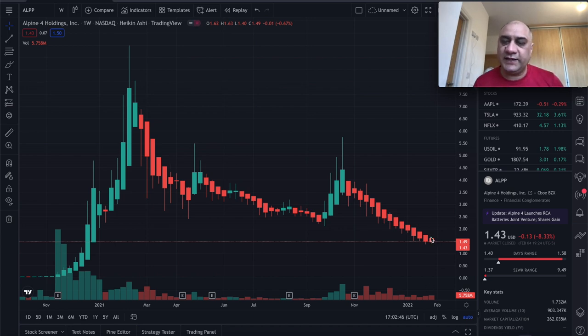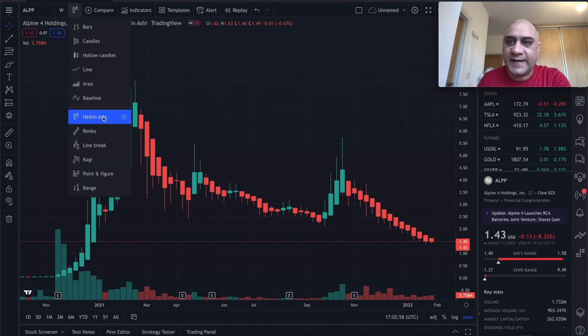This is a weekly Heikin-Ashi candle. You can play around with these settings. By the way, I'm using this free software here, TradingView. All I have done is click candles and select Heikin-Ashi. Anyone with knowledge of all these things can actually do it for themselves. Now I'm just using Alpp as an example. You can apply this principle to any stock, any crypto, to DCA in and to DCA out.